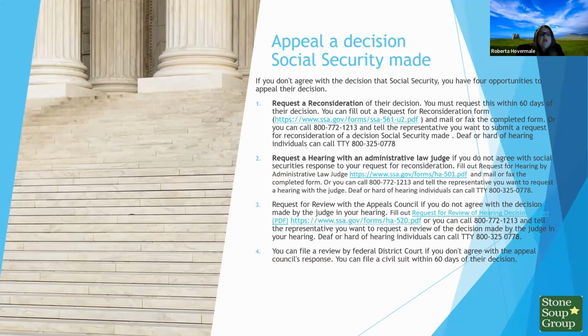Your third option is to request a review with the appeals counsel if you do not agree with the decision made by the judge in your hearing. You can fill out this form, and you could also do it by phone and tell the representative you want to request a review of the decision made by the judge in your hearing. For deaf or hard of hearing individuals, they can use the TTY line and request it.